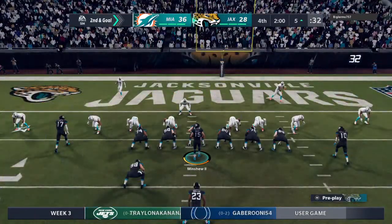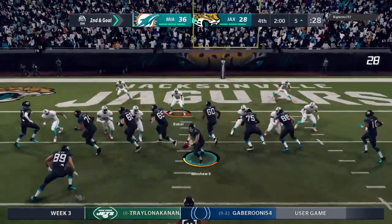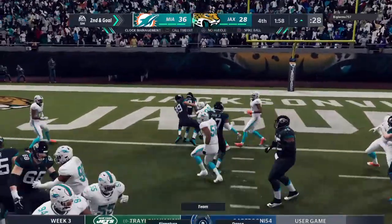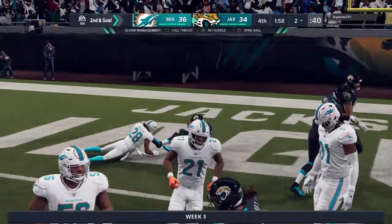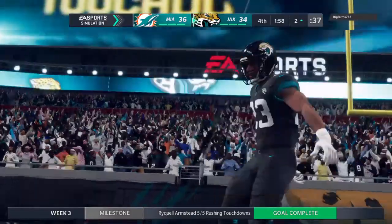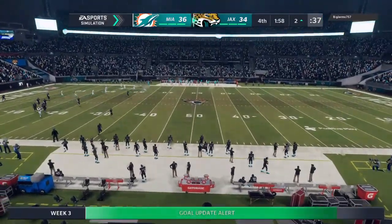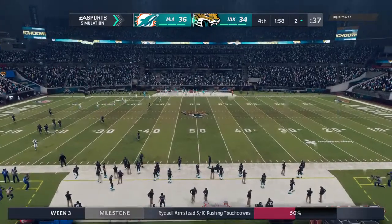So it's Jaguar football here as we welcome you back. And they're knocking on the door. Second and goal now in a one-score game. And he'll take this one in for a Jags touchdown. Raquel Armstead with his second touchdown of the night. And the Jaguars move back within a couple of the lead.